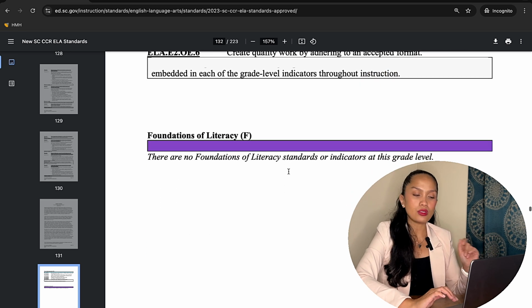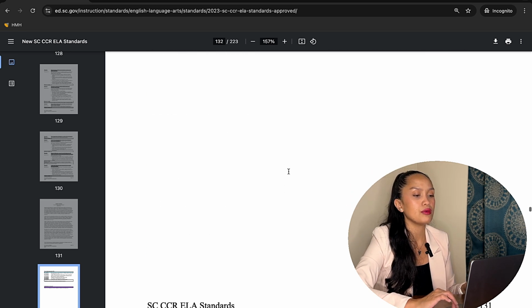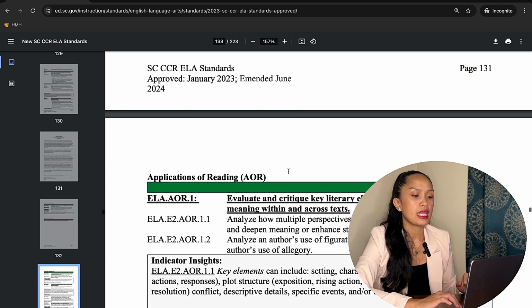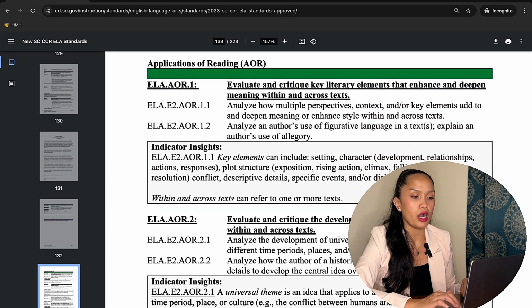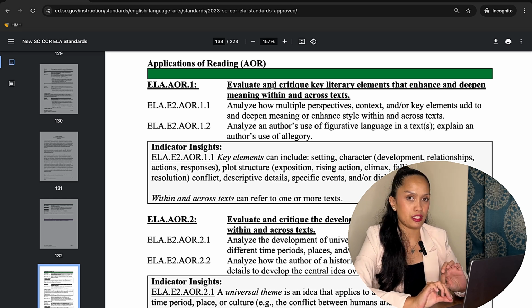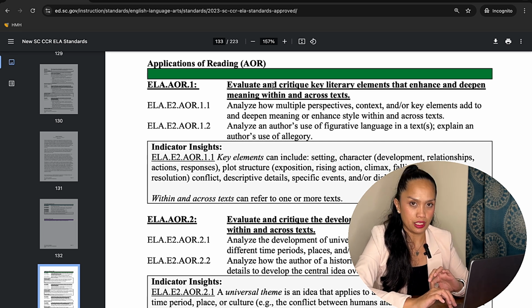High school doesn't have foundations of literacy, so we will skip that. As you see, it's empty. Now we go to the first one, applications of reading, or AOR. So this is what I said earlier. We will not be teaching the standards, we will be teaching the indicators.